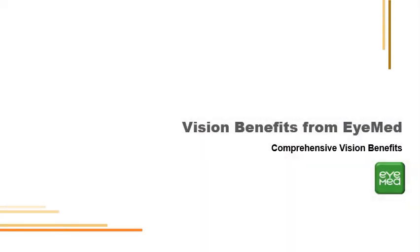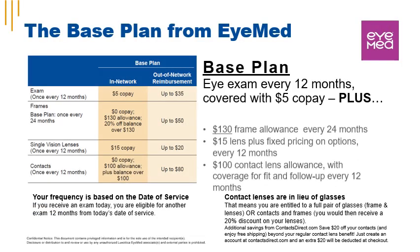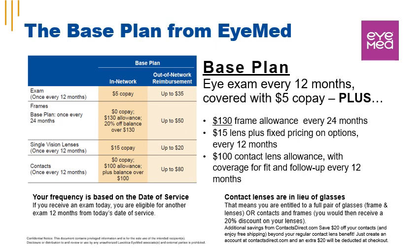Comprehensive vision benefits from iMed. The base plan from iMed includes an eye exam every 12 months with a $5 copay and a $15 single vision lens copay. There's a $130 frame allowance every 24 months. Your frequency is based on your date of service. If you receive an exam today, you're eligible for another exam 12 months from today's date of service.